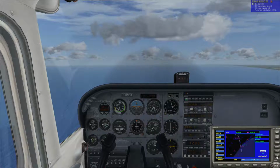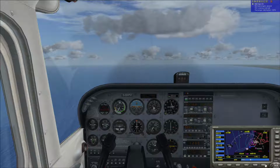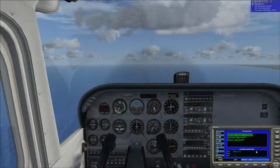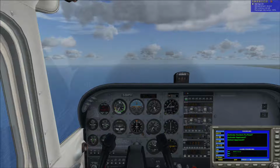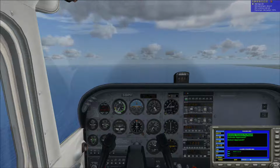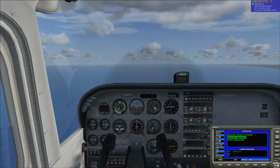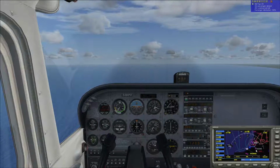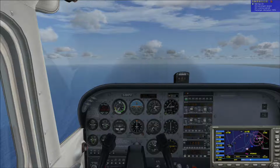ILS 36. Just load it. Actually, no, we can just go and activate it because we're not using GPS anymore. Let's actually switch that over. So, activate the approach. Why doesn't it want to move? There we go. Alright, activate that approach. Doesn't look like it activated it.